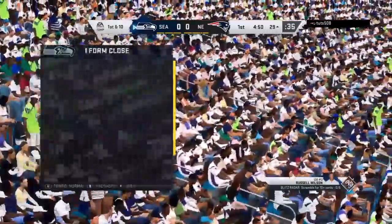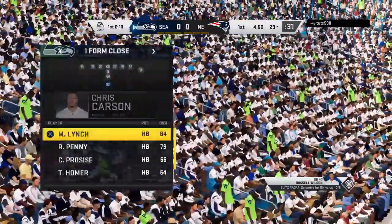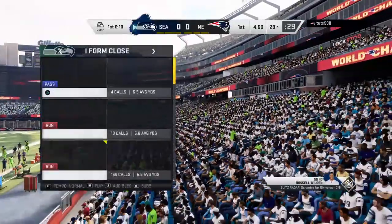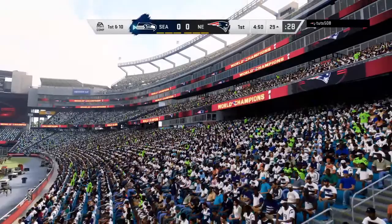Certainly not how they envisioned ending their opening drive here in the first quarter. First quarter, first drive, first interception thrown. And that last one, that hurts.